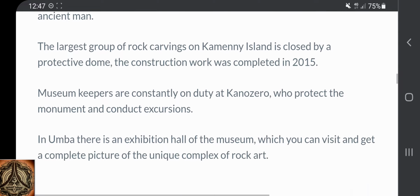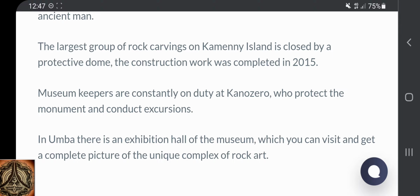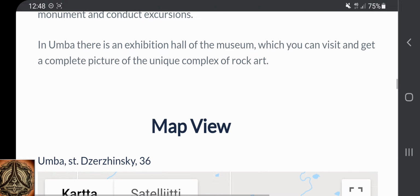Museum keepers are constantly on duty at Kanozero, who protect the monument and conduct excursions. In Umba, there is an exhibition hall of the museum which you can visit and get a complete picture of the unique complex of rock art.